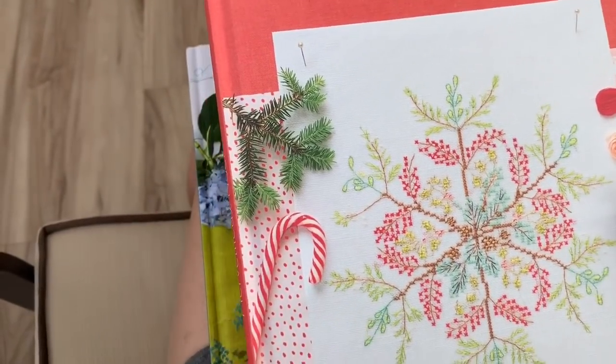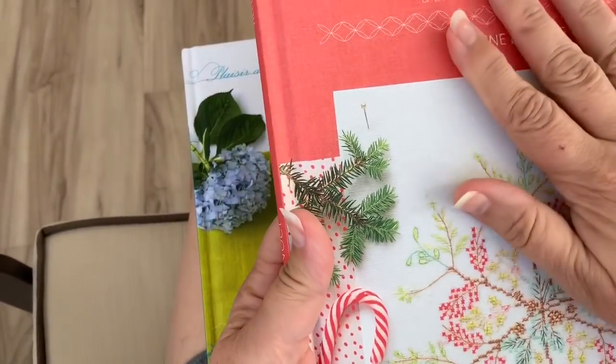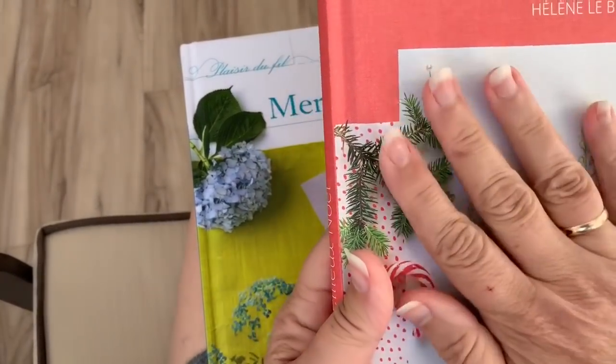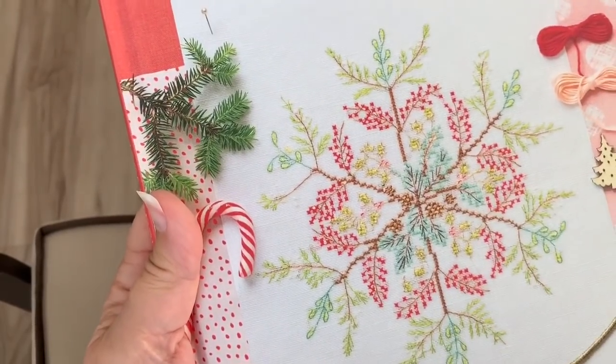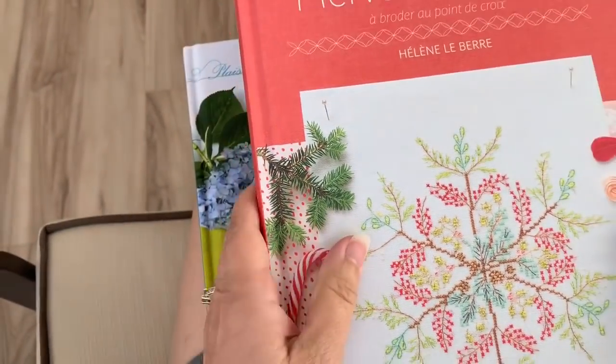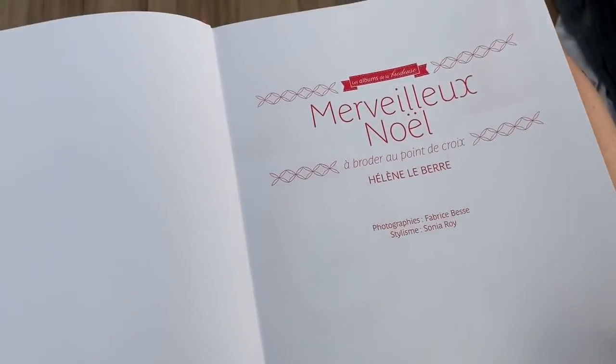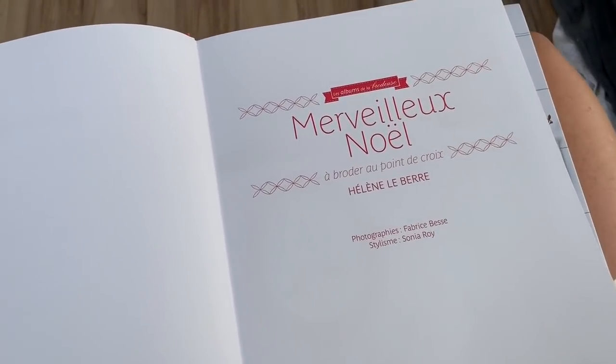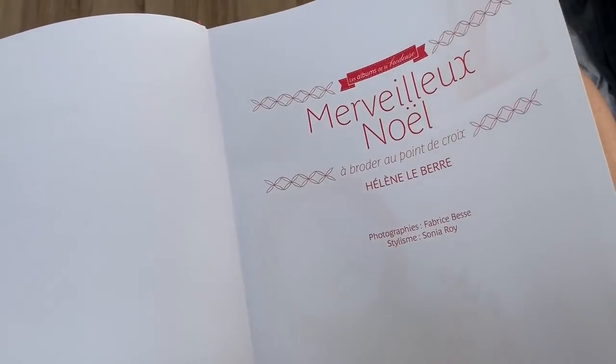But they're beautiful books. First, the book itself: hardcover, just a really nice feel to it, kind of a matte paper type of feel. The paper is nice and thick, so thick that there are times I had to check whether it was just one page or two. Just gorgeous, gorgeous books. So, Marvelous Christmas in Needlepoint by Helene Berre. Hopefully.